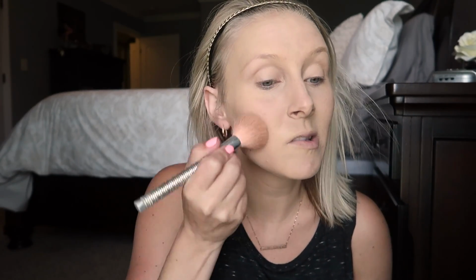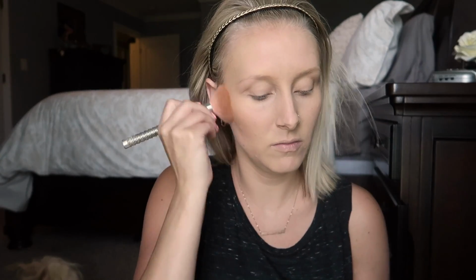The next thing I'm going to use is my Beachfront bronzer by Younique. It's in Sunset. It's my favorite bronzer. I've been using it every single day. It just gives a really natural look, like you've been in the sun all day. It's not orangey or ashy like some of them can be. It just really looks natural, so I really like this one.